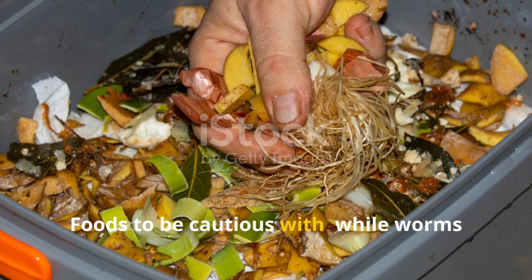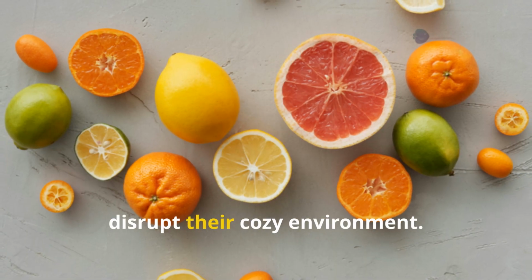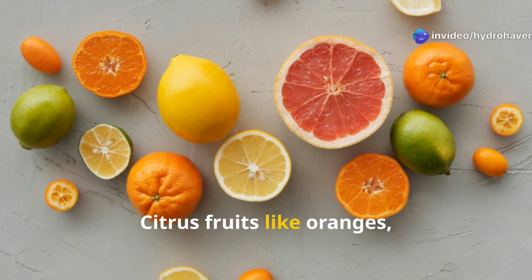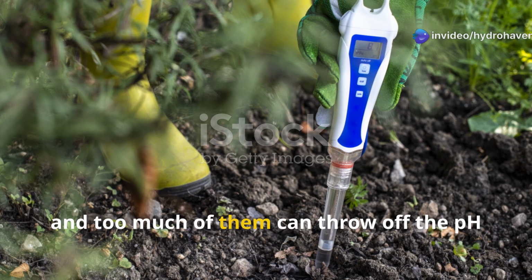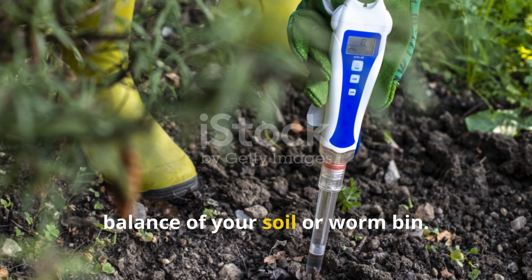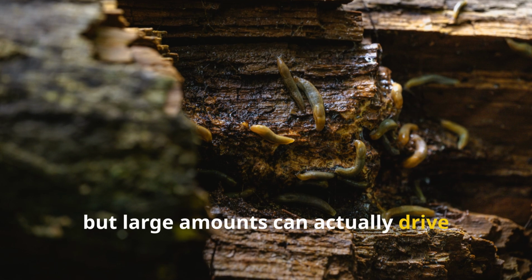Foods to be cautious with. While worms aren't especially picky, there are a few things that can really disrupt their cozy environment. Citrus fruits like oranges, lemons, and grapefruits are naturally acidic, and too much of them can throw off the pH balance of your soil or worm bin. A few peels now and then might be fine, but large amounts can actually drive worms away.